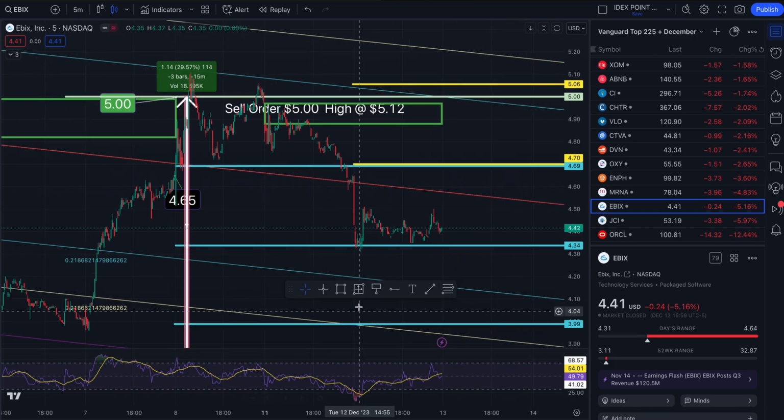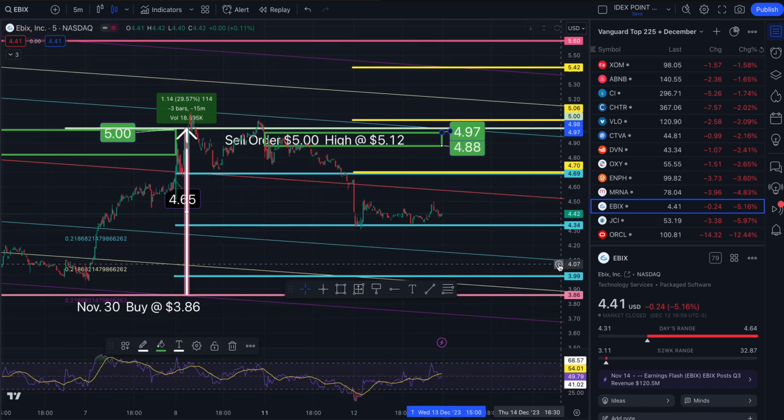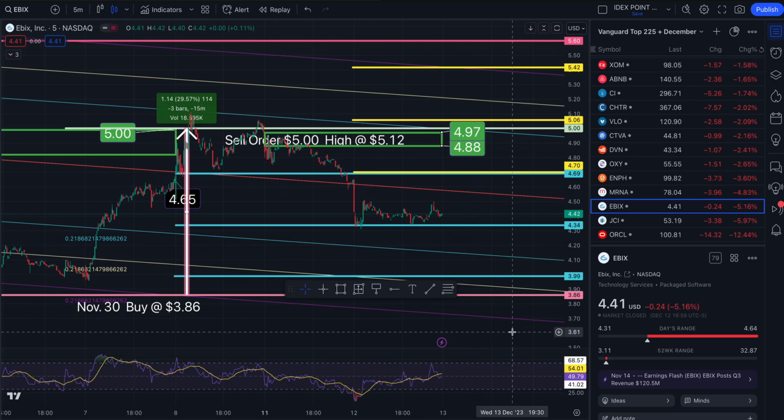We've got a gap that begins right here at 488 and closes out at roughly 497. I have been in this trade previously, and the last time I dabbled, I got out at a return of 29%. I will not be buying in again until we hit at least -2 standard deviations.